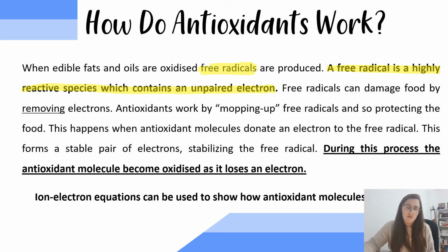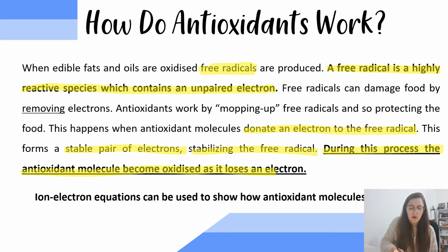Antioxidants work by mopping up those free radicals and protect the food. Antioxidants donate their own electrons to the free radical, which forms a stable pair of electrons and stabilizes the free radical. But during this process, the antioxidant molecule becomes oxidized and loses an electron. We could therefore write ion-electron equations to show how antioxidant molecules work, but essentially what they do is donate their spare electron to the free radical, creating a pair of electrons which is no longer able to damage the food that you're eating.